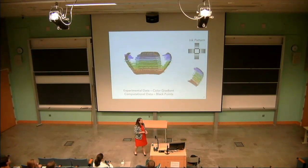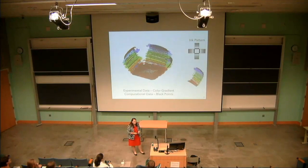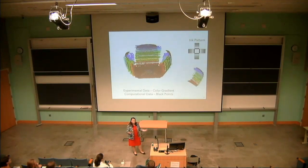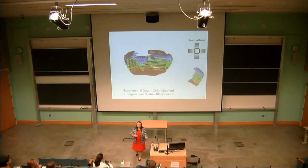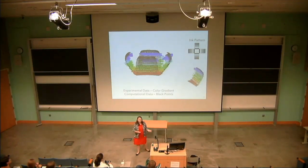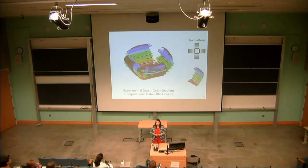And so we were pretty excited by this. We've pulled out one individual panel so you can see just how closely they match as well. And this was just a nice mental check for us. Our computational output is mimicking what we would see experimentally for a relatively complex design. For us, at the time, this was a relatively complex design.